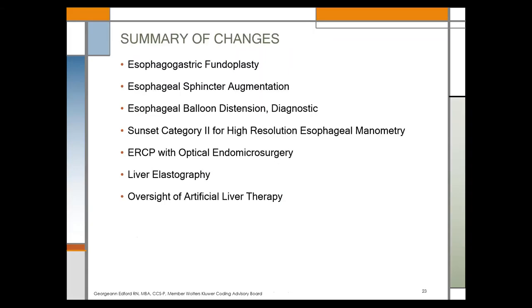Gastroenterology, a lot of discussion about the fundoplasty and different approaches that are being done. The esophagoscopy subsection includes 2 new flexible transnasal esophagoscopy codes. The transnasal esophagoscopy is performed to evaluate from the inlet, obviously through the nose, down to the gastroesophageal junction. The nasal cavity, the nasopharynx, hypopharynx, and larynx are all examined when they do this transnasal approach.